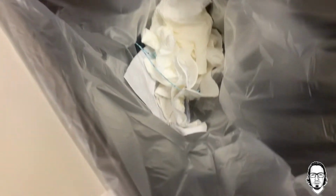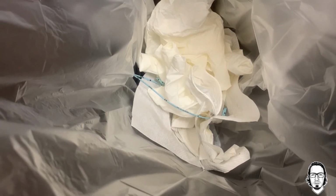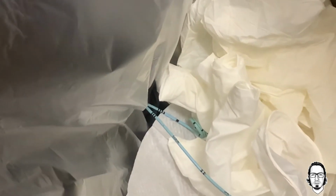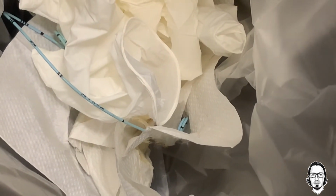So there's the stent, that blue thing. The coil there at the end, that's what was coiled in his bladder. And kidney.